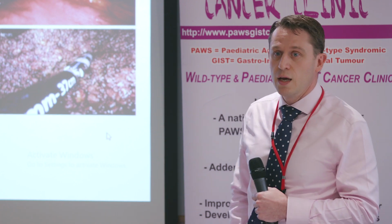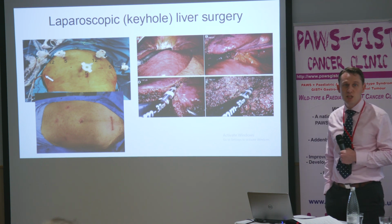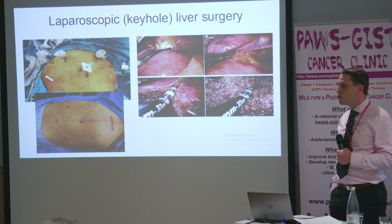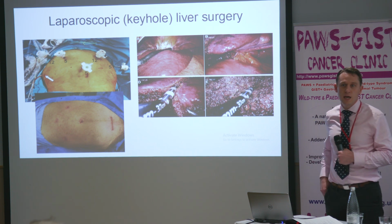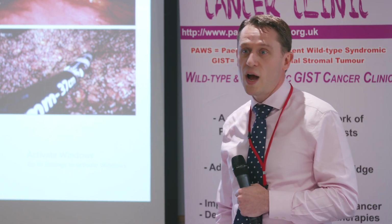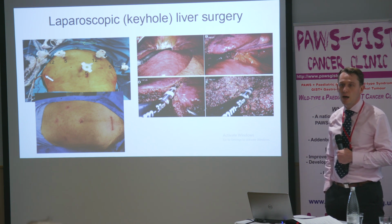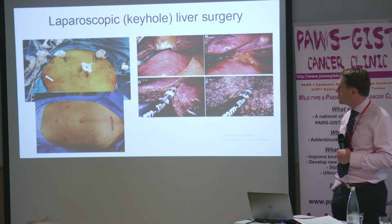Now you can even do liver surgery like that nowadays with keyhole surgery. Now keyhole surgery for primary GIST cancers in the stomach, as you know, that's very much, if the tumour's suitable, sort of the standard of care almost, if it's a small enough tumour. Liver surgery is potentially more complex than that. So the use of keyhole liver surgery is still in development, really. And again, it depends very much on where the metastases are in the liver, the size of them, how many there are. But certainly for smaller liver resections, they're increasingly being done with keyhole surgery. And this is something that is offered by my liver colleagues in Leeds.